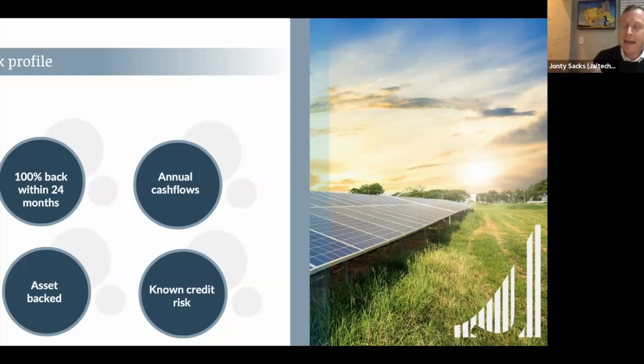The underlying asset or investment is a physical asset. It doesn't implode. It doesn't disappear. If there's a default by a property owner, we can collect the asset.